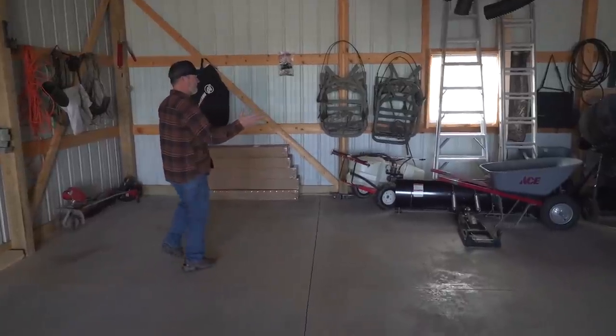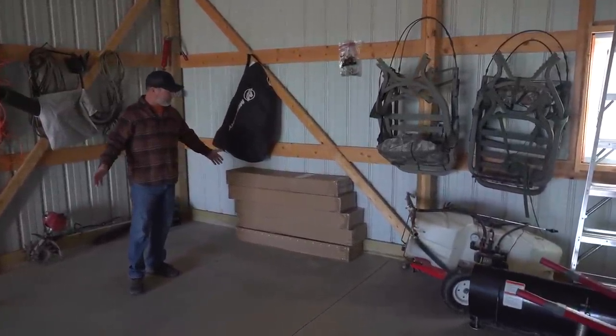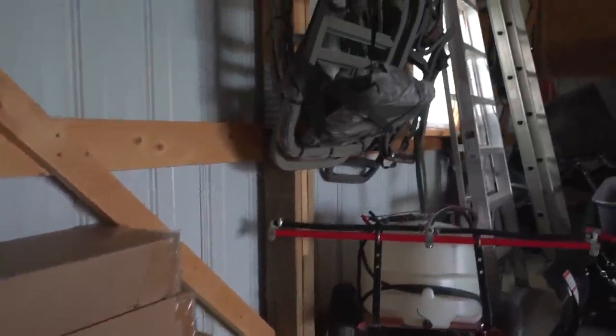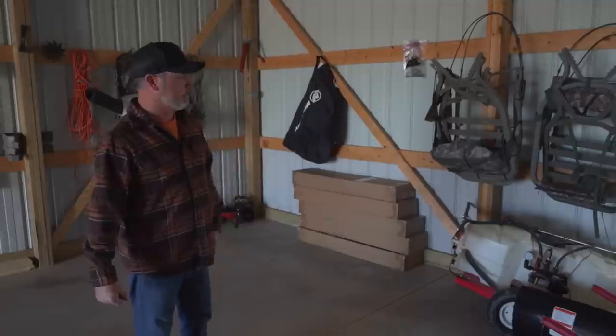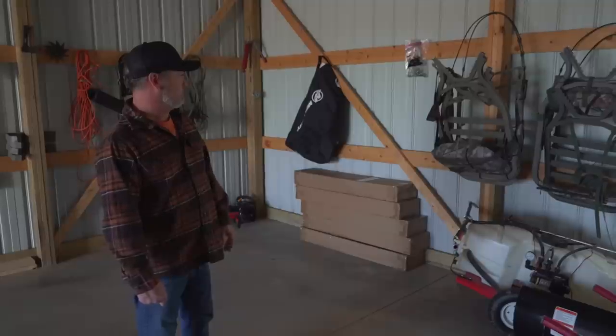This is pretty much it when it comes to my hunting stuff. I've got all new order boxes of sticks for stand placements this year. Got a couple new places I want to put some stands up. Do love my Summit climbers. They're a necessity. A lot of things change up. Where those don't work, I go to those. So I keep them hanging out here, scent free, obviously, till it's ready to be used.